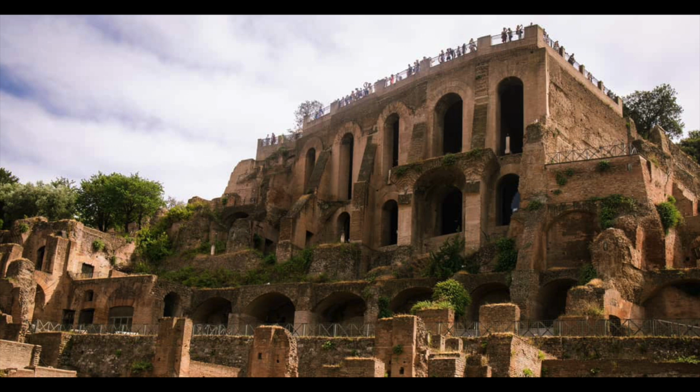And now, for the first time in 50 years, it's actually accessible. So if you get your ticket to the Palatine Hill, or to the Forum and the Palatine, you can now walk up and get through that road again. What's great is the fact that it's open and that it's accessible.